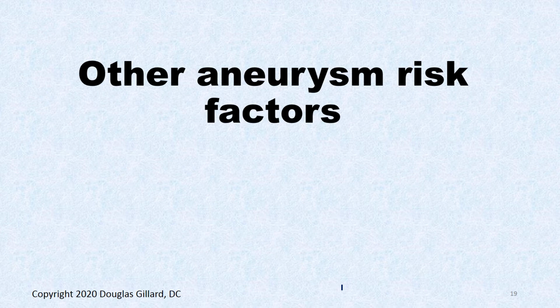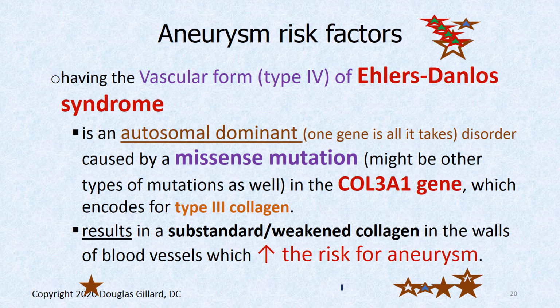Right. So other aneurysm risk factors: having the vascular form, type 4, of Ehlers-Danlos syndrome. There's different types of Ehlers-Danlos. This one is also another gene mutation. Specifically, it's a missense mutation of the COL3A1 gene, which makes a type 3 collagen that is defective and super weak, and blood vessels have a lot of type 3 collagen in their wall, so you get a defective wall collagen and you're prone to aneurysm.